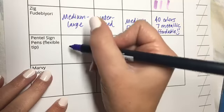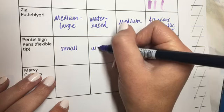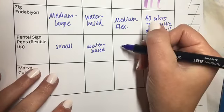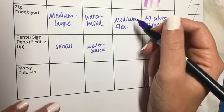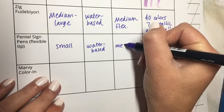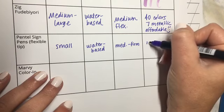So the Pentel, the size is small. The ink type is also water-based. And the flexibility, compared to the large brush pens, feels much firmer, but compared to some other smaller brush pens, I would say it's more flexible. So I'm just going to say medium firm. And these come in 12 colors.